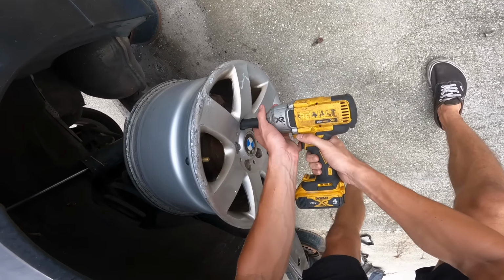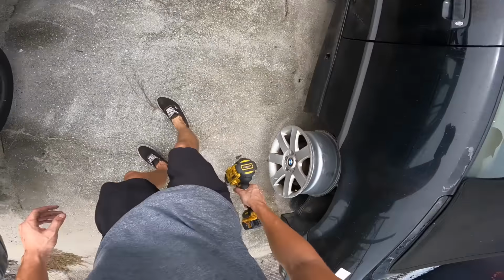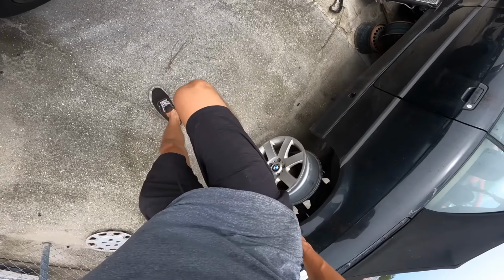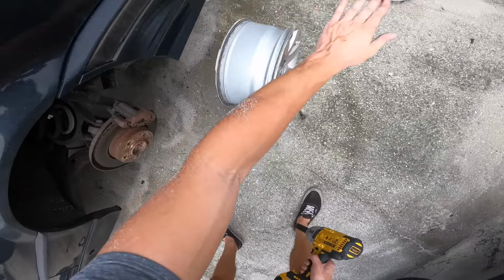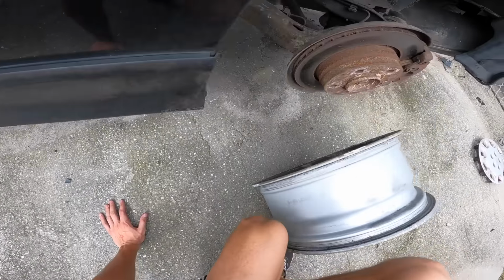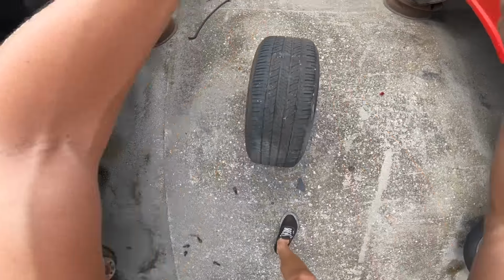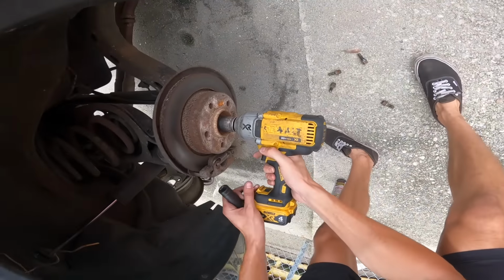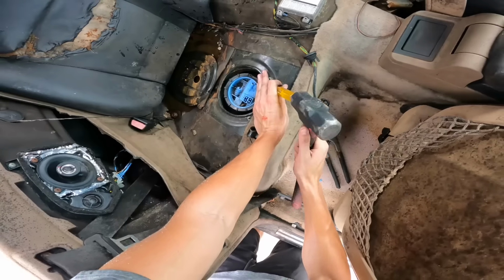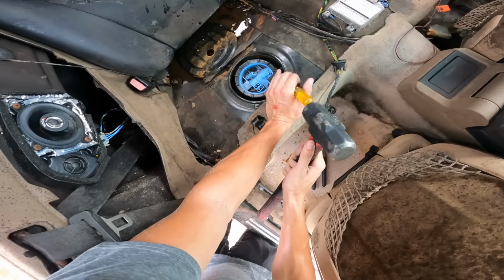Get these wheels off. Wow, of course they're seized on there. I can tell already this thing's gonna be fun to work on. Dude, talk about rust. Be free. Oh wow, this is a lot easier than usually would be. Like I'm gonna get malaria in here.